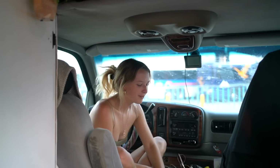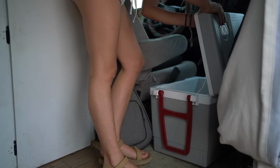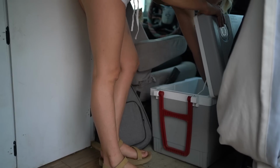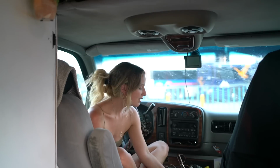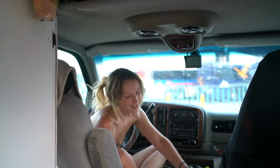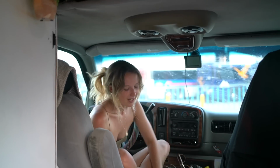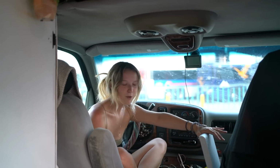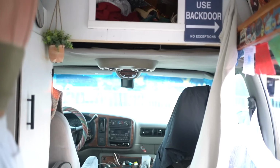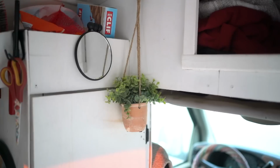This is where I keep my refrigerator because I don't have a solar setup yet. I definitely want to add it one day. But at the time when I built the van, I really just wanted to get on the road as soon as possible. So I found this bad boy on Facebook Marketplace for $65, and it just plugs right into my 12-volt. And I don't really refrigerate a lot of things anyways because I'm vegan, so most of it is just almond milk and cold brew and blueberries. It's really all that's ever in my fridge.